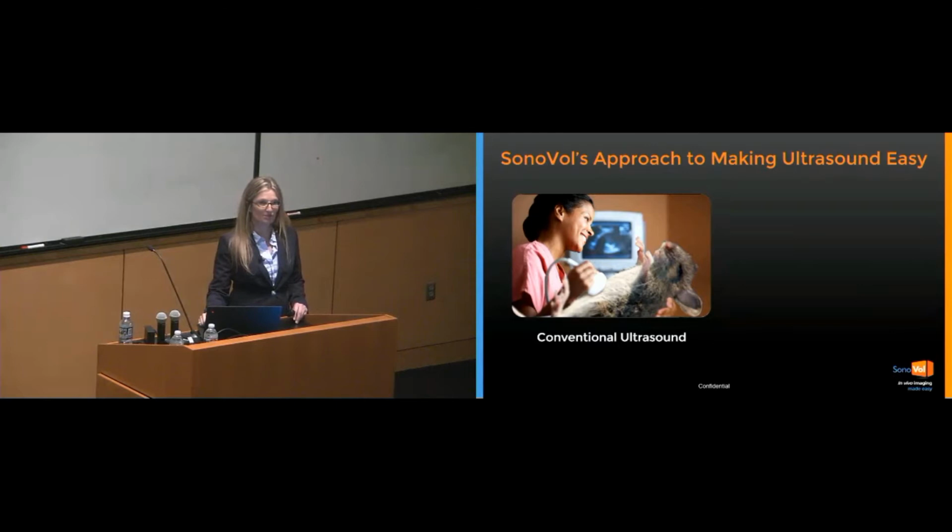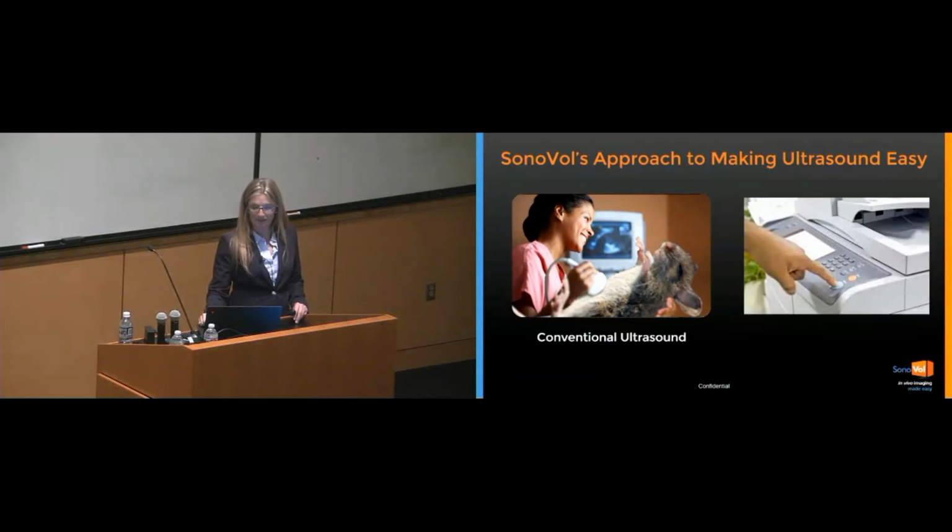So our CEO, Dr. Ryan Gessner, he was like, there has to be a way to make this easier. So he came up with a concept of having a Xerox copier for mice based on ultrasound. So that's basically the idea. Well, it's still not quite a Xerox copier because we still have to put the mice down, etc. But yeah, this is the instrument you get.